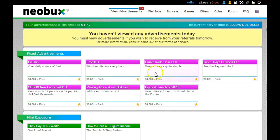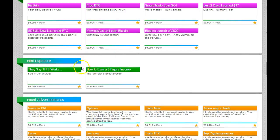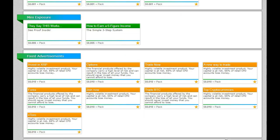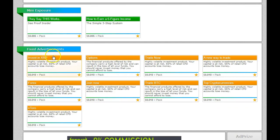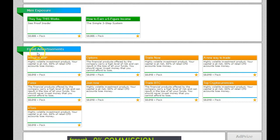So all you do, as you can see, there's a list here of different ads, and there's these 3 different colours. The colours are quite important on Neobux, and you will find that the fixed adverts are the ones where you are going to earn the most, and you will earn, as it says underneath here, 0.01 plus pack. So I'm just going to show you what that means.